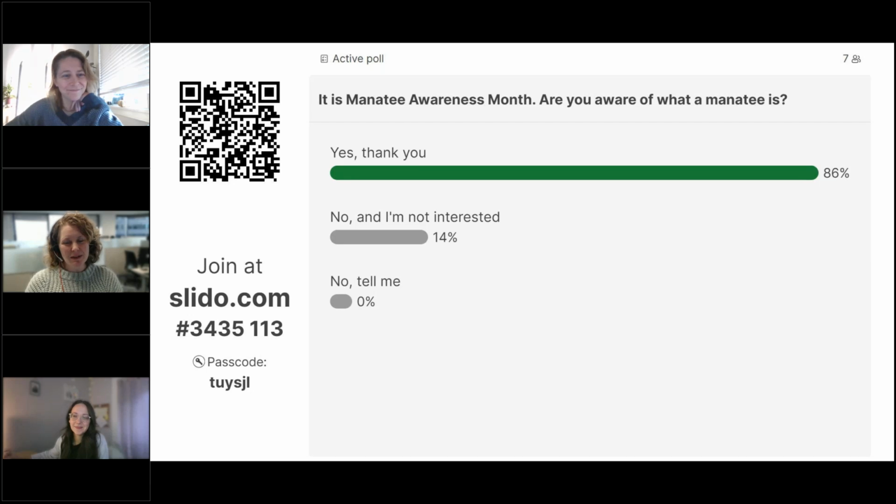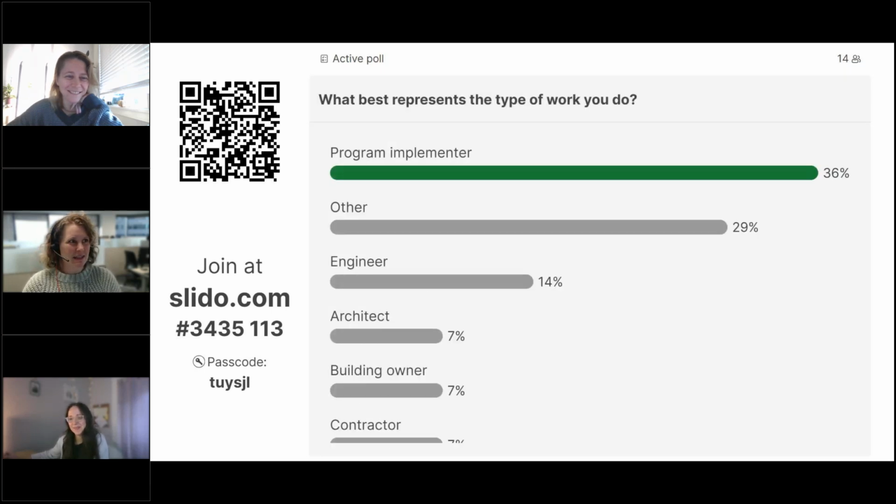Manatee Awareness Month. I saw yesterday that it's Manatee Awareness Month. Are you aware of what a manatee is? I would not be surprised if there are people who don't. My husband, this is recorded, so he could see this, I guess, told our child one time that there was no such thing as a whale shark, and he's a grown up. So I'm sure there are people who don't know what a manatee is. Thank you for being honest that you're not interested in that.